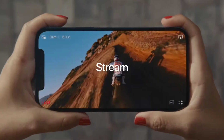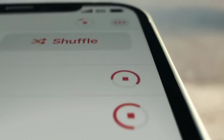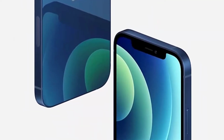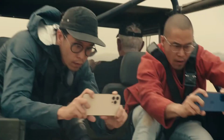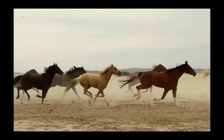In addition, both phones also have 5G connectivity, which is one of the most anticipated and most important features of this smartphone, and for the first time Apple includes it in one of its phones. In terms of the cameras, both share the ability to record video in 4K Dolby Vision, a functionality that is new in the smartphone industry.